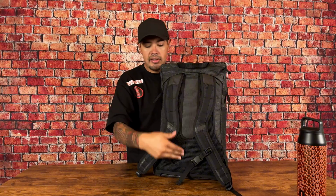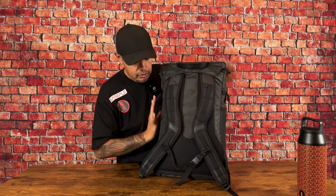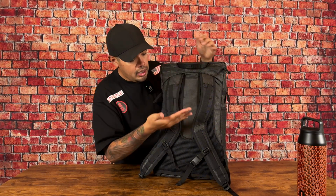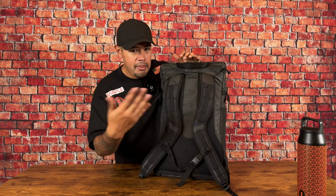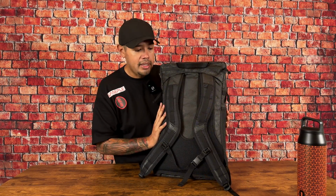And like I said, it is a suspended pocket, but since the bag is fully loaded, the laptop kind of hovers right in here, so it doesn't even make it all the way down to the bottom. I imagine as you walk, it'll probably wiggle its way down, but I like that it's kind of just floating because of the contents of the pack.